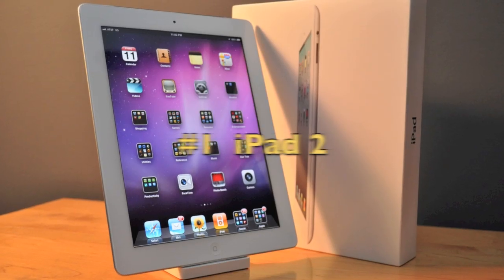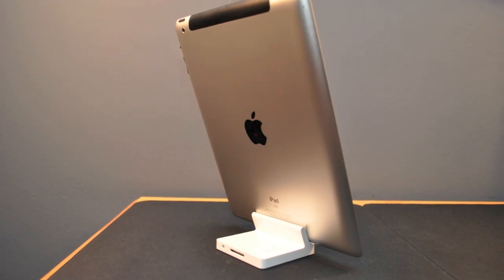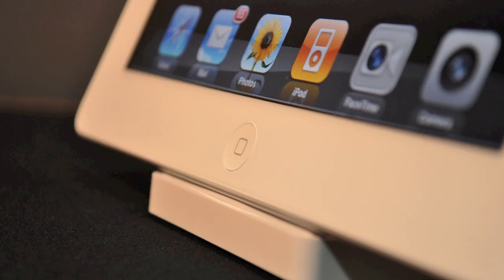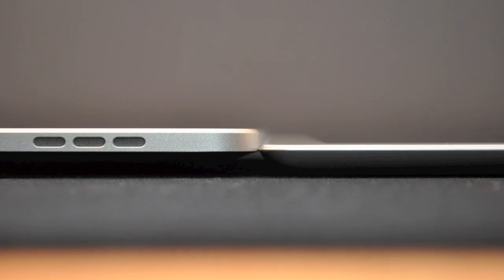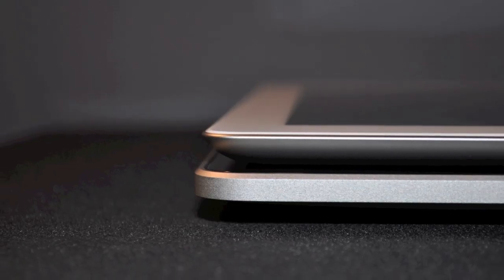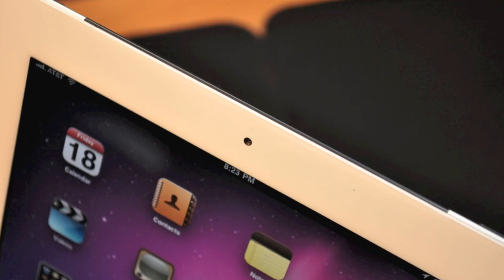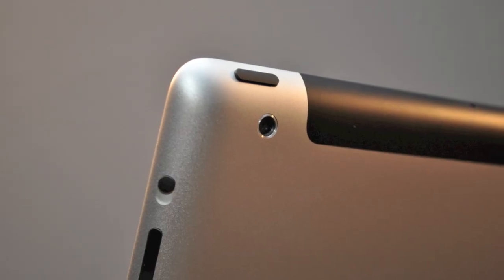And for number 1, I have chosen the iPad 2. Now, the iPad 2 is the only all-new product from Apple in 2011. It's not just a spec upgrade or revision, but an all-new design. The new hardware is significantly thinner and lighter with a faster dual-core A5 processor and better graphics. The iPad also picks up 2 cameras, one for FaceTime and the other for photos and video.